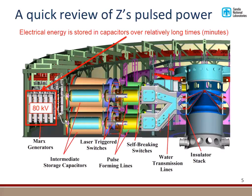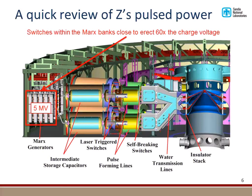So how does Z's pulse power work? We store energy in the capacitors here. We typically charge to about 80 kilovolts. That's high voltage on sort of what normal people deal with scale, but actually a relatively low voltage on the scale of this machine. So 80 kilovolts is maybe 80% of the maximum charge voltage, but once you take this Marx bank and you close all the switches in it, we actually erect to 60 times the charge voltage because there are 60 capacitors that we're adding in. As I said, we're adding in series, so you're increasing voltage. So we get 5 megavolts in the Marx generators.